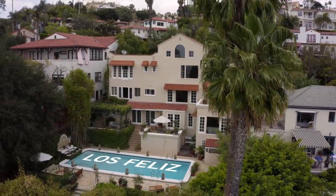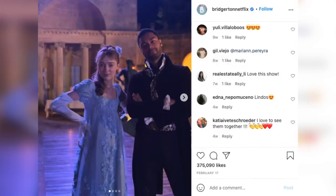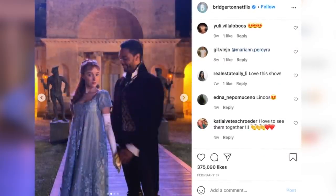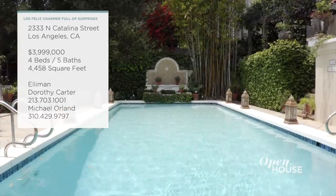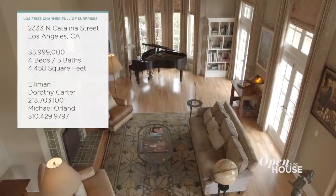Welcome back, everyone. Now we're in Los Feliz at the longtime home of television writer and producer Oliver Goldstick. Oliver is currently working on the steamy Netflix hit Bridgerton, but when he's not at the regal locales of that show, this is where he lives and works, and he clearly loves his home. See why.